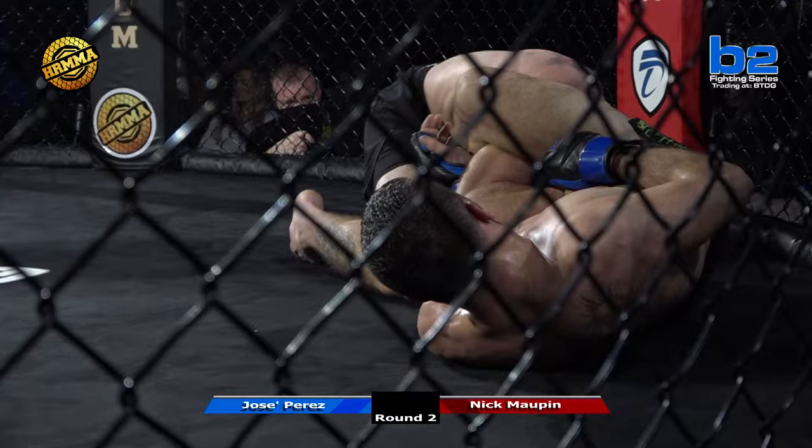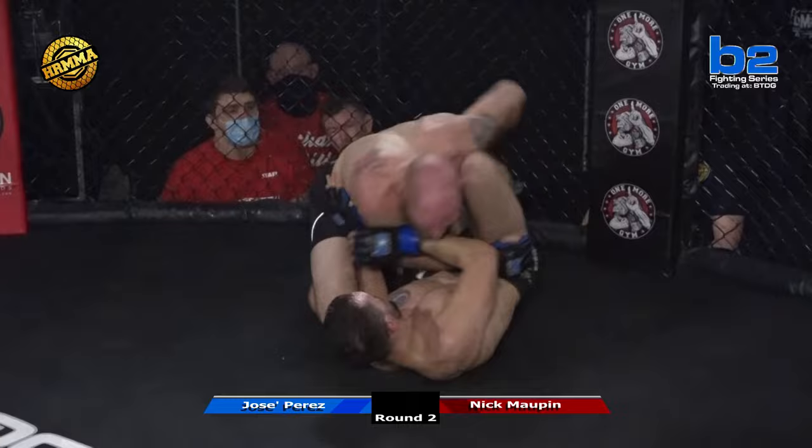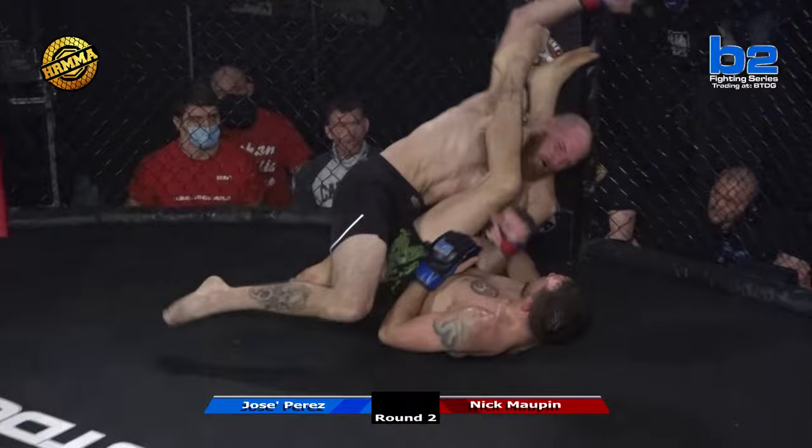Now Maupin's out. He's got to be careful about not turning into a triangle or something here, or giving up a knee bar. Who knows? This is where he's a wild card, throwing some crazy elbows and stuff. Maupin, the danger of that triangle.